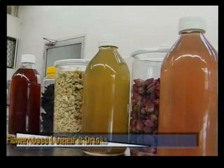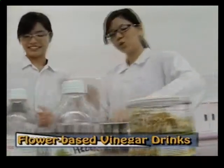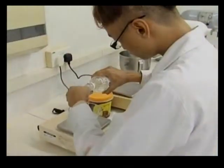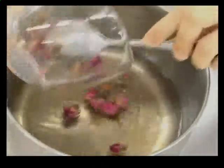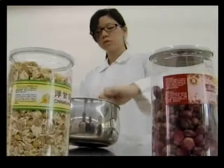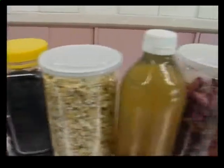They came up with this unique drink because they wanted to diversify the usage of rice vinegar and edible flowers. Rice vinegar because it has many health-enhancing properties, and edible flowers which are known for their antioxidative activities but are currently only marketed in dried forms. The result, an interesting mix that will go down well with many.